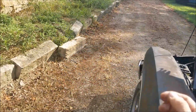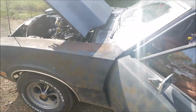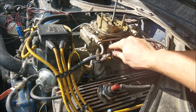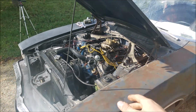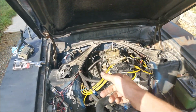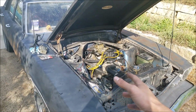Check for fuel leaks. That's the way we're supposed to be sounding. Good deal. No fuel leaks. Looking pretty good. Can't argue with that. Our adjustment valve is running and trimming our air-fuel ratio. I can hear it going. And it seems like it's not trying to chase it all over the place, so we're good.